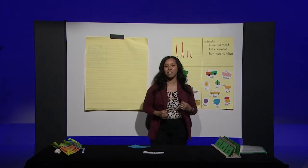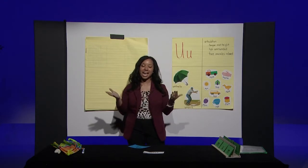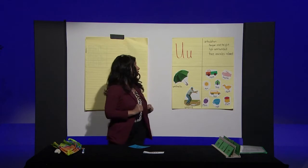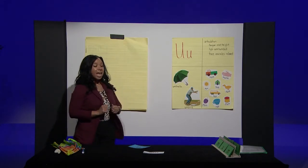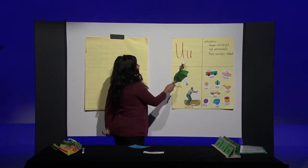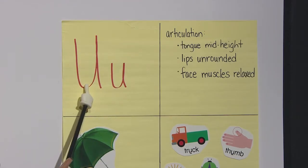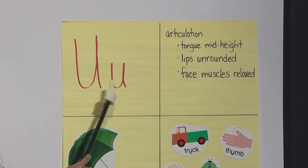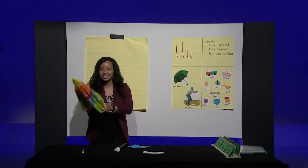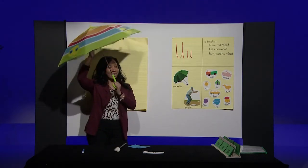And I hope you're having fun so far with our PA and phonics lesson. Now, let's go over to our anchor chart for today. We're learning about the letter U. We have an uppercase U and a lowercase U. And when we think about the short U sound, the short U makes the sound as in umbrella.